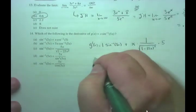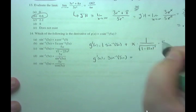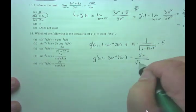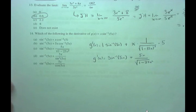Now, clean them up. G prime of x is equal to the sine inverse of 5x plus x times 5 is 5x, divided by the square root of 1 minus 5x quantity squared, which is 25x squared. Does that make sense?